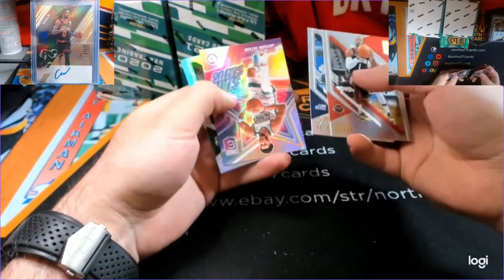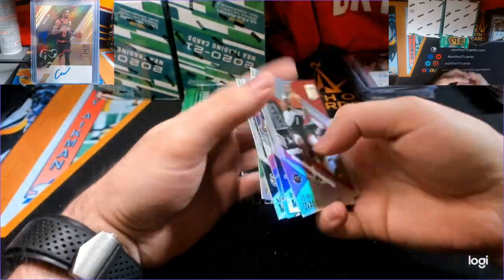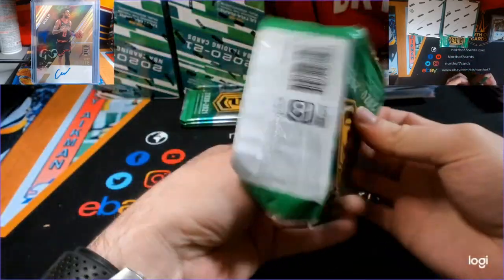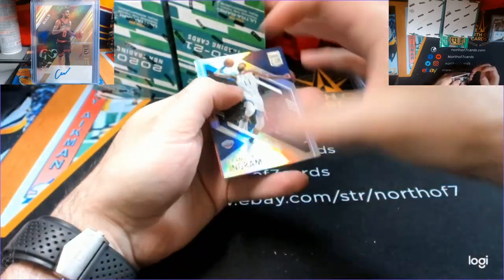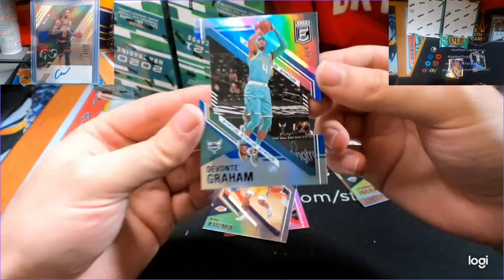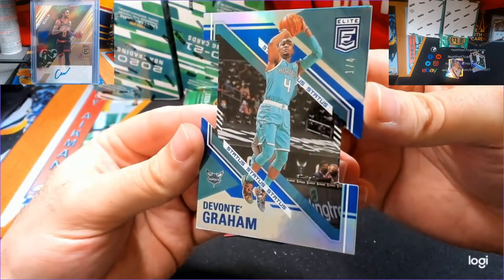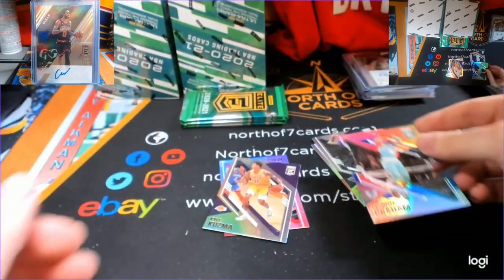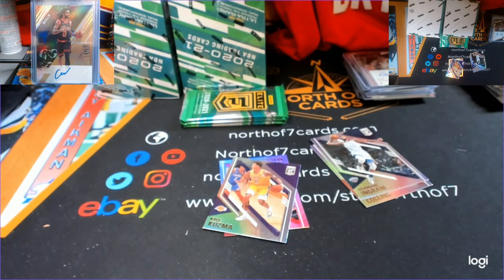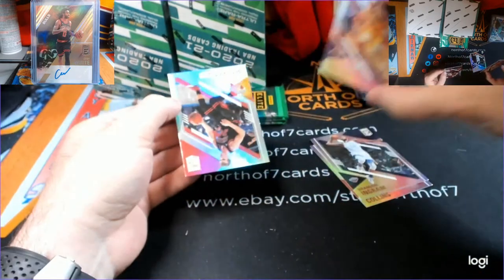John Wall, Donovan Mitchell, Tatum, Star Status, Middleton, and Kemba. Ingram, John Collins, Devonte Graham. This is a die cut numbered 1 of 4. Congratulations to the Devonte Graham spots. Put you over there. Kuzma and Markkanen.